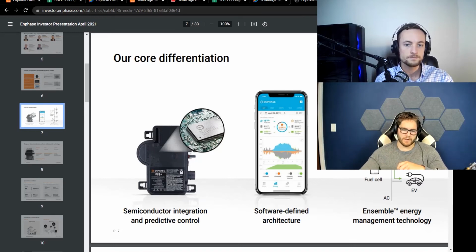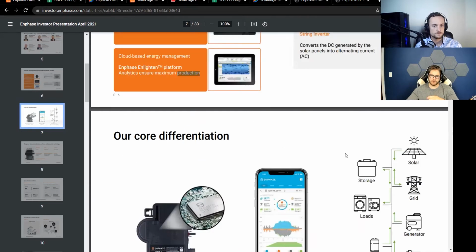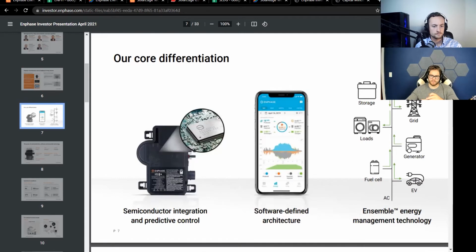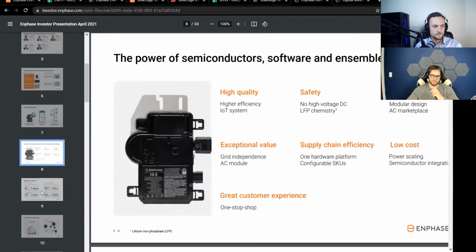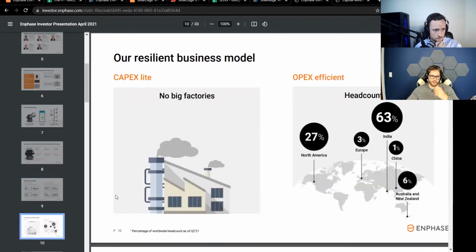Okay, then going back to here, I'm just highlighting some key parts. They're talking about the whole chain of energy, the simple energy management technology, again highlighting the problem they're trying to tackle. They're trying to sell their product.